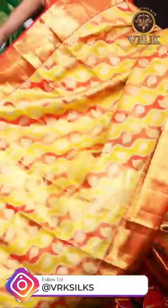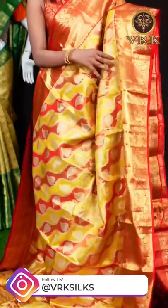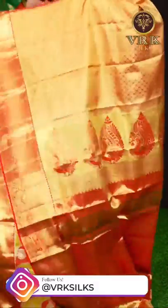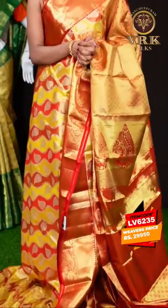saree. So here we have yellow with orange color saree, and all over it has got laharia gold color leafy booties and a red color designer horizontal lines border. And here we have got a very pretty contrast grand rich pallu. And the blouse of the saree is in red color. Here it is. It's a diamond designer blouse with border. So the item code is LV6235 and weaver's price is 29,950 rupees only.